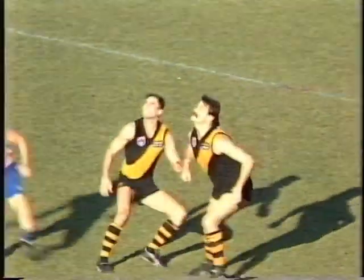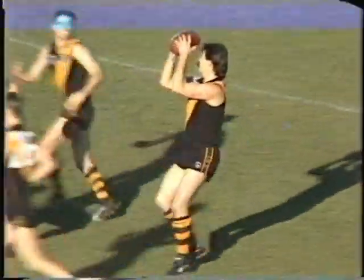Comes out to Mitchell. Away to Lambert. Knight started the chain of hand passing. Foster again. And Peter Foster's been absolutely superb at centre half back. 6 marks and 12 possessions. Cloak.